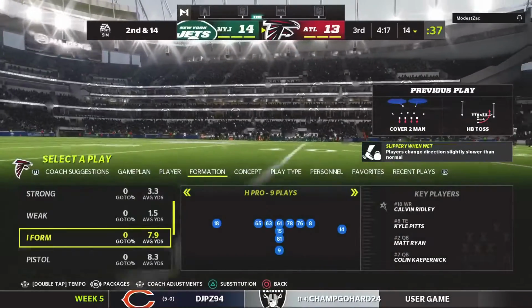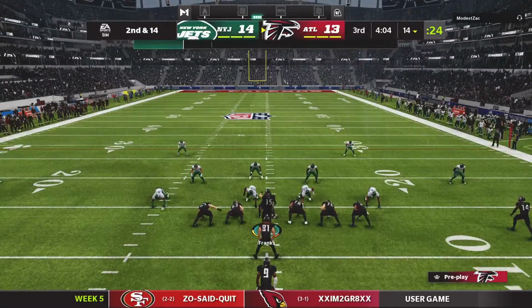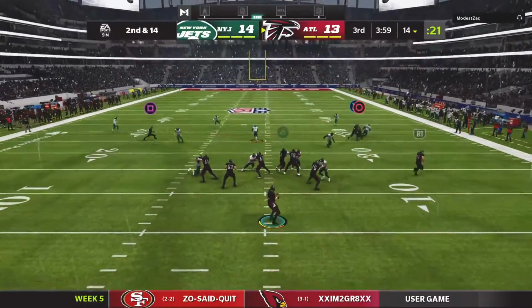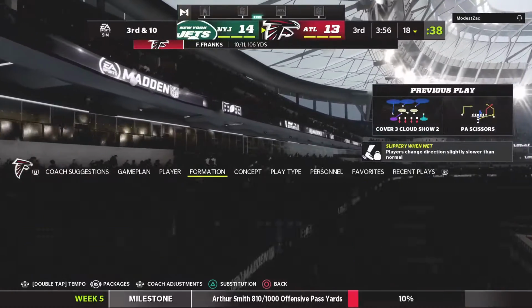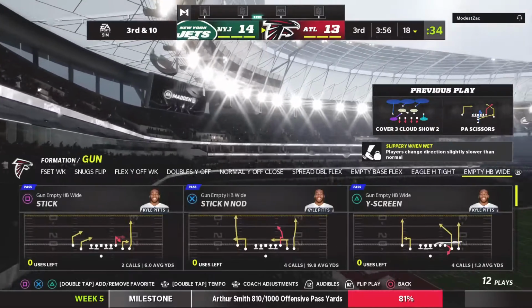Second down. Off the play fake. Here's Franks. That's the tight end, Hurst, with it. And out of bounds across the 15-yard line. 4 yards on the completion, and it sets up a third down.